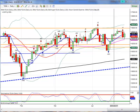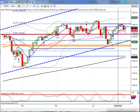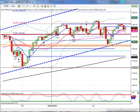Let's look at the S&P. S&P bouncing, you can see lower shadow off the pivot area at 1850, 1855. It's kind of like a spinning top, but still below 1885 as well, but also above the rising 20 and the rising 50 as we might expect.